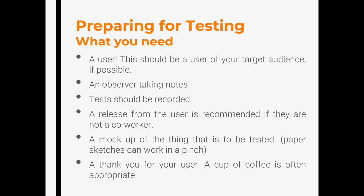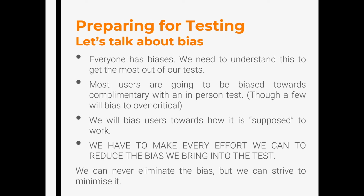And a thank you for your users, something of value. A cup of coffee. We've done this at the coffee shop down the street from our building. Just something of value. It doesn't have to be expensive. Just something for the user because they are taking time out of the day to provide you something very valuable.